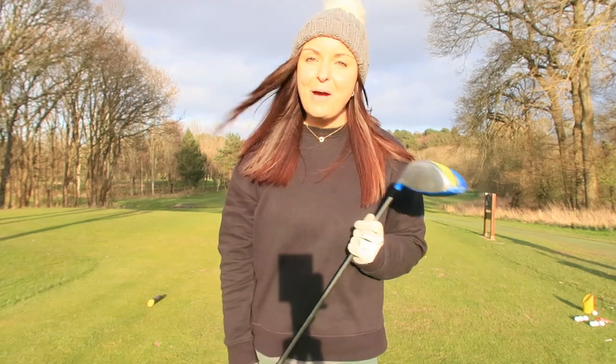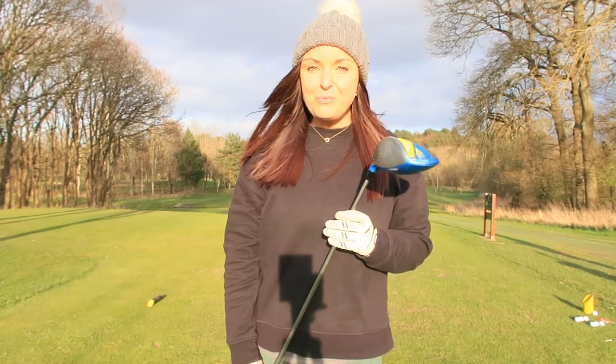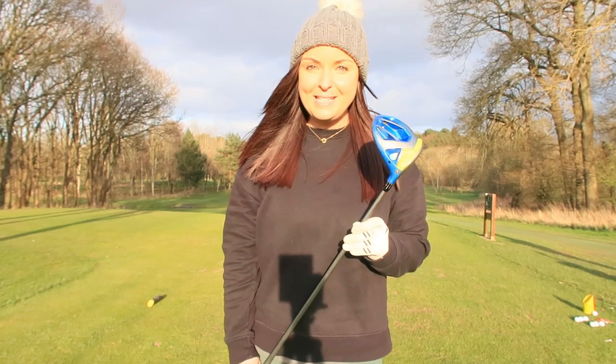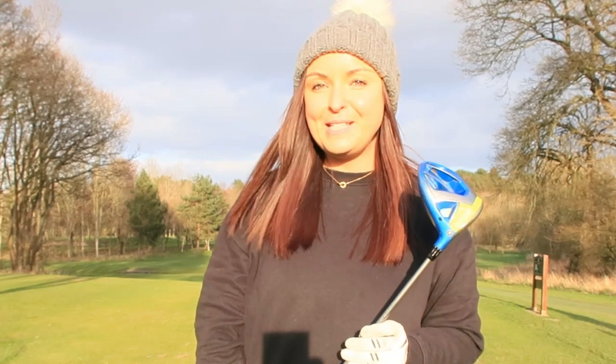For me, when I was thinking about iconic drivers, this one was the first one that popped into my head. It is the Nike Vapor from 2016. I used to see Rory play this driver and just thought it looked amazing. I have a Nike Hybrid myself at the moment, which is probably from 2017, and I love it. I find it's a very easy club to hit, so it'll be interesting to see what the driver's like.